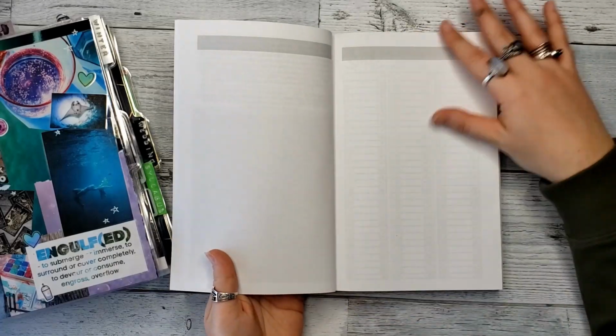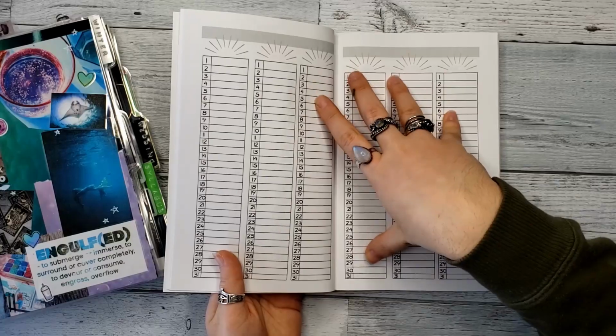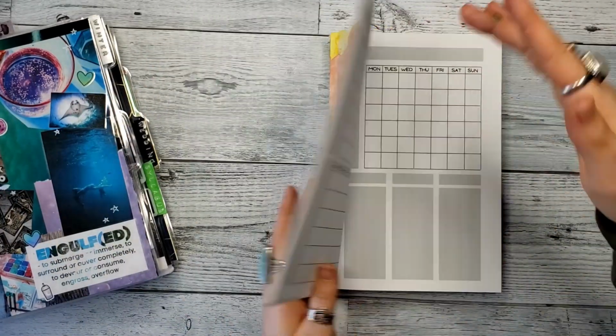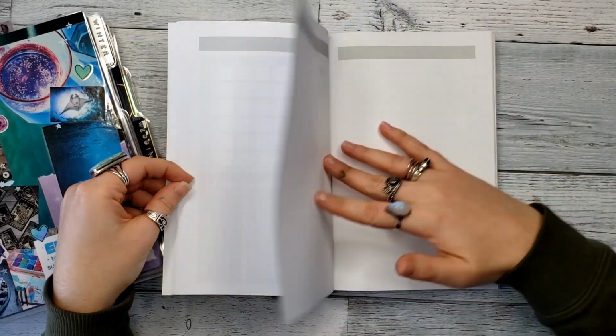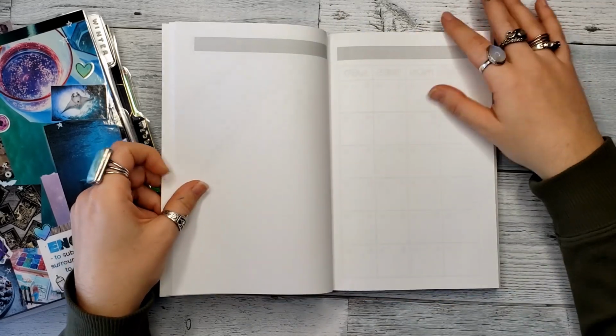But I did want to show you how it's set up because I have taken mine apart and put it into a disc system. And because I did that, I moved some of the pieces around, which may be a little confusing unless you know. That's all I have to say.